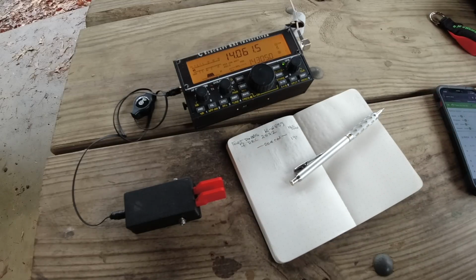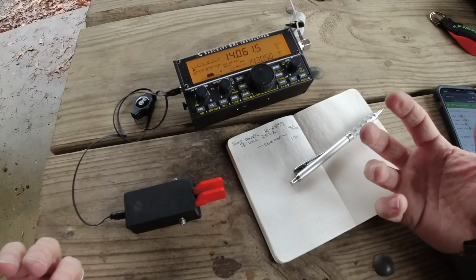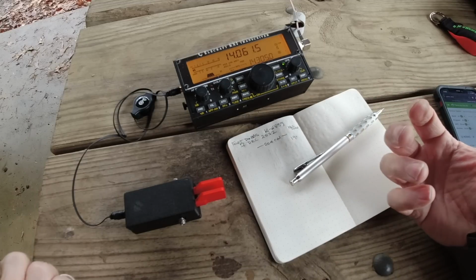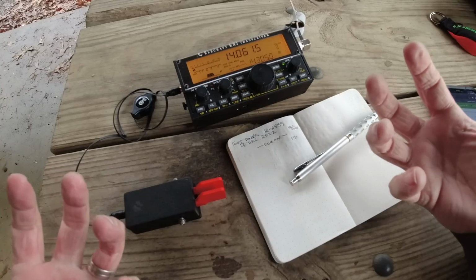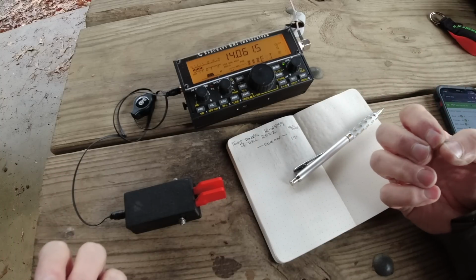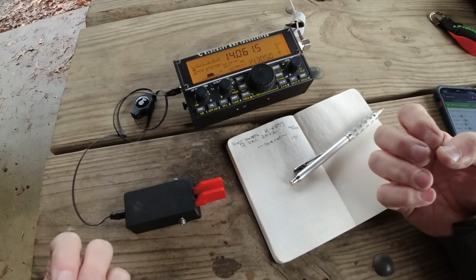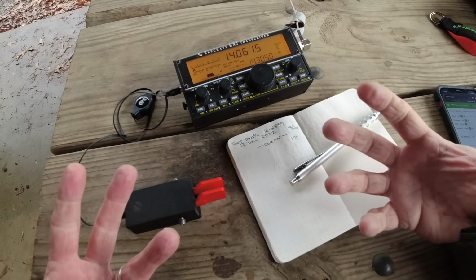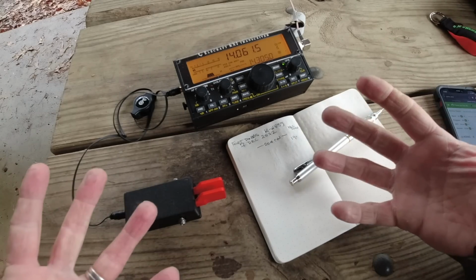But the thing is, POTA is an activity, and this activity is all about getting outdoors, appreciating our public lands, but also getting better at our field skills, right? And I do think that there could be times, like in terms of preparedness, where you need to operate really low power, maybe to conserve your battery or something, and at least you know the capabilities of what your antenna and your radio can do.